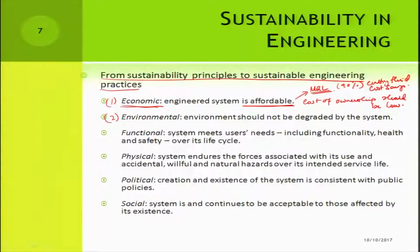Number two, it has to be environmental. Environmental means it should not degrade the environment. By implementing the system, the environment should not be degraded. The classic example here again is the cutting fluid savings. We can say that we can get the same amount of surface finish by using the MQL system. Now can we change the non-biodegradable to biodegradable? This is where you are trying to minimize the impact of the system on the environment. So this is also the second most important point that people should think about.